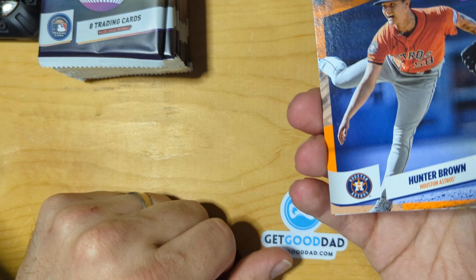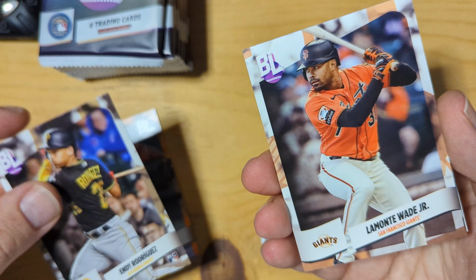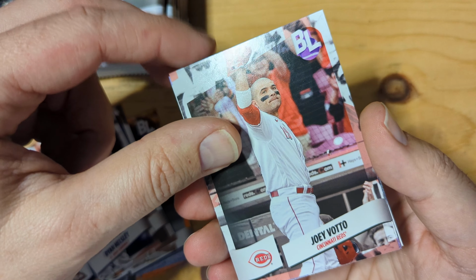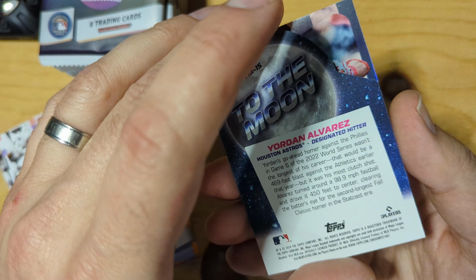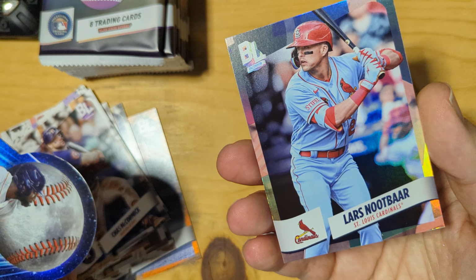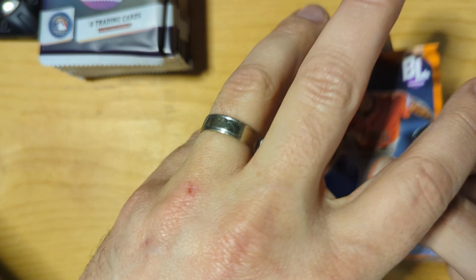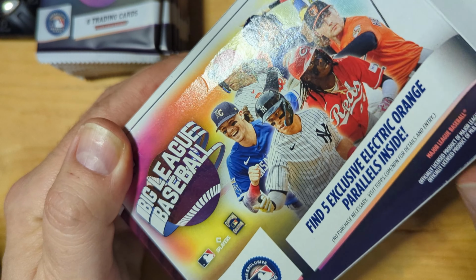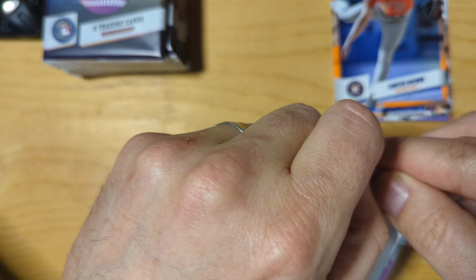Well, there's a Hunter Brown orange card. Pretty cool. That's a color match for the Astros. Indy Rodriguez, Lamont Wade Jr., Ryan Helsley, Joey Votto. What is up, Mr. Votto? Justin Lawrence, Chaz McCormick. And here we go, Yordan Alvarez, to the moon, and a Lars Nootbaar foil. Sweet. So that is our first orange card that we've seen out of this stuff. Not exactly sure what the fine print is on the exclusive electric orange parallels. Those are exclusive to the packs out of the blaster box.